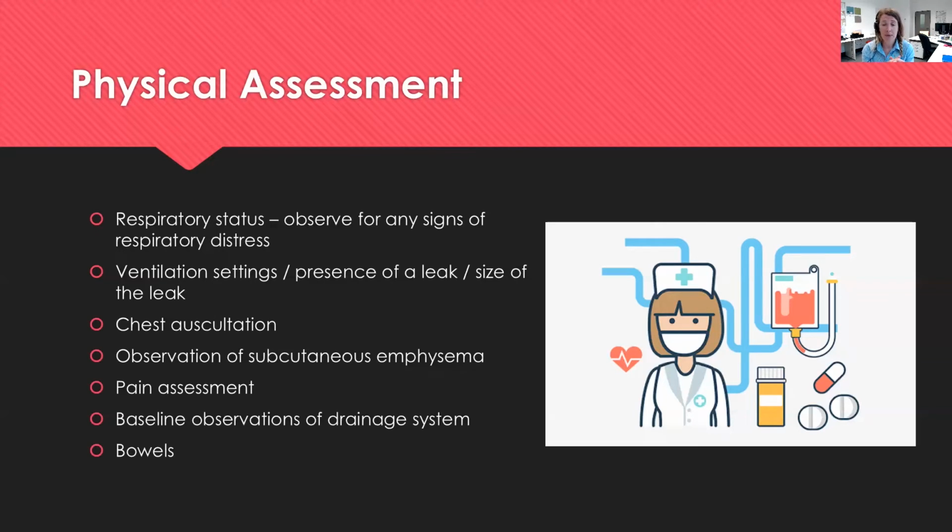We want to do a pain assessment. We want to be doing that reasonably frequently, because like I said, pain is probably one of the biggest issues that we come across in these patients. Baseline observations of the drainage system. So is there air, is there swing, and is there drainage? What's the quantity and what's the colour and consistency? And bowels, and this might sound funny, but particularly for our patients who are on pain relief, which most patients with a chest drain will be, if they're receiving narcotics or codeine, we need to ensure that we are staying on top of their bowel motions, so that they don't get constipated and then end up with even more problems.